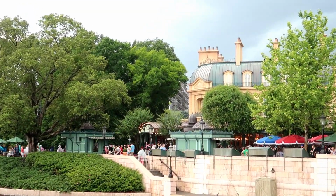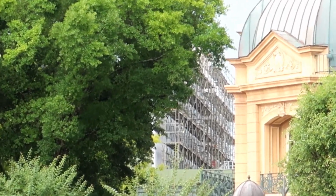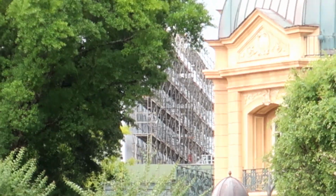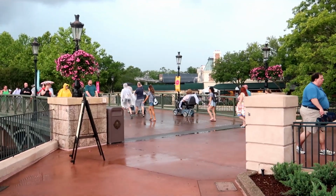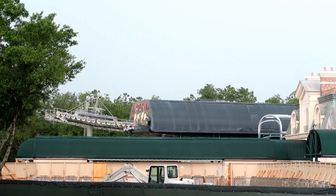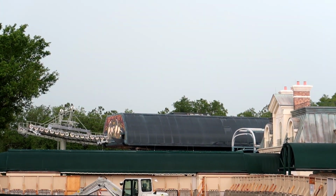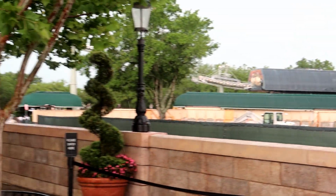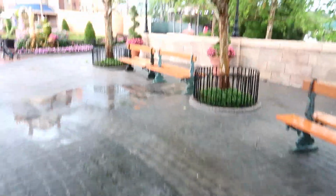Through there. That is going to be the Ratatouille show building. You can't really see very much, but behind those trees there is the Ratatouille show building. That'll be opening next year, hopefully, here at Epcot. That should open later in the year. Looking forward to that. I like Hollywood Studios and a couple of the resorts as well, so that should be pretty awesome. Anyway, I better now run because it's starting to rain again and I don't want to get wet. There's some construction going on over there.